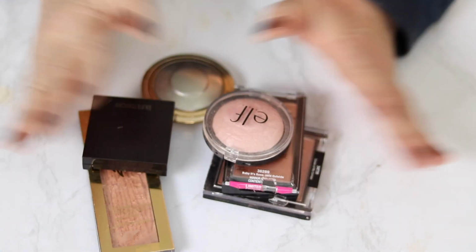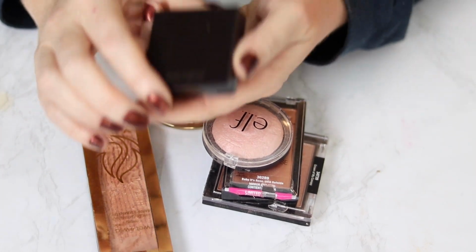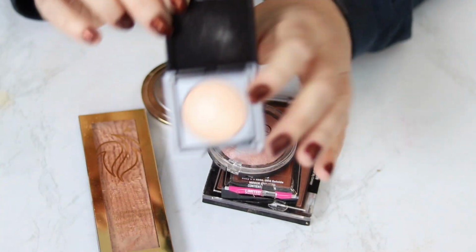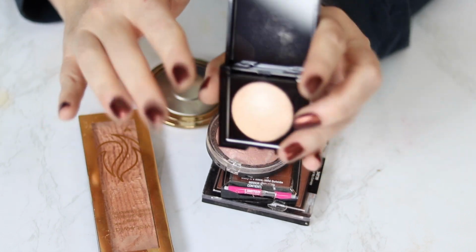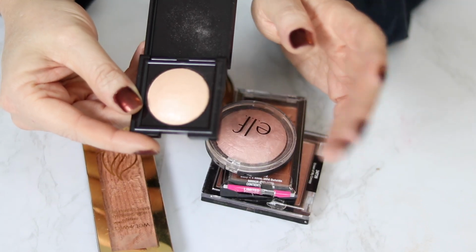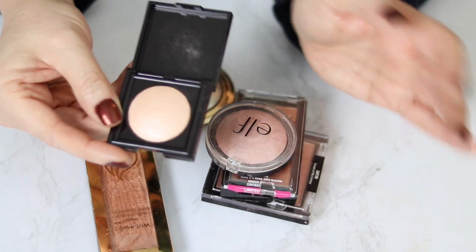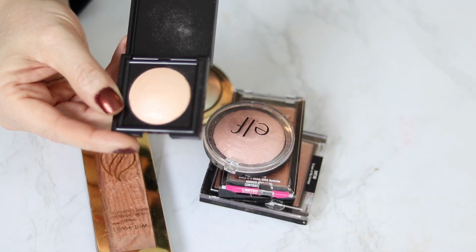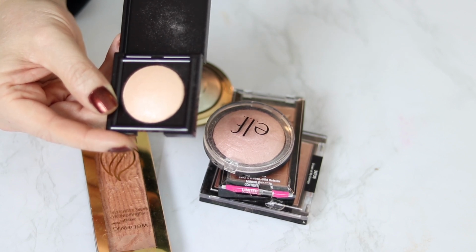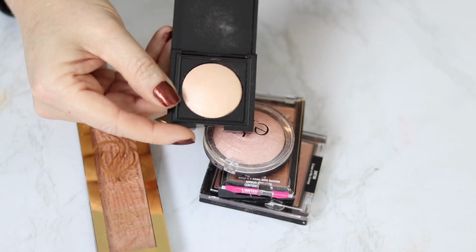Moving on to highlights. I have a deluxe sample size of Highlighter 01 by Laura Mercier. This is a great, great, great highlighter. I have the full size. There's just no need for me to keep this size too, because I have other highlighters I would try. I can't just say, oh, I'll keep it for travel. I have told myself I'm no longer doing that. I don't travel enough for that. And every time I have traveled, I've never taken this.